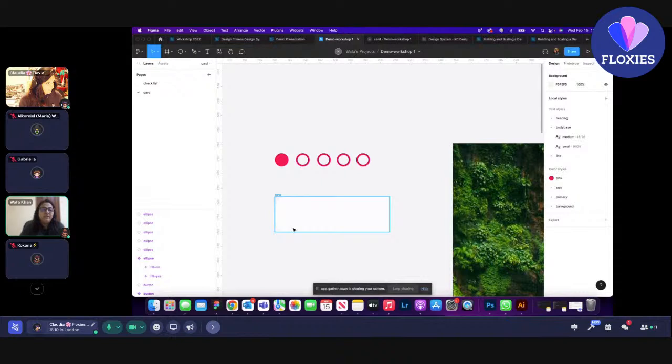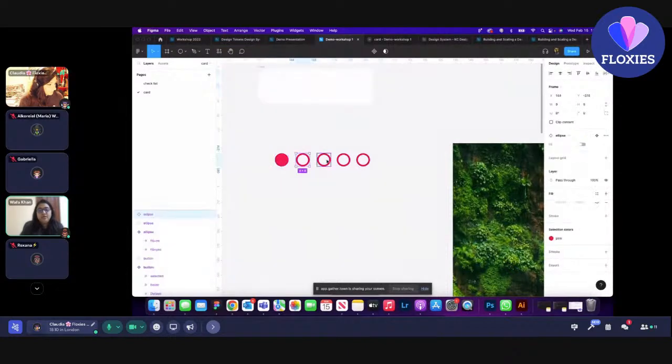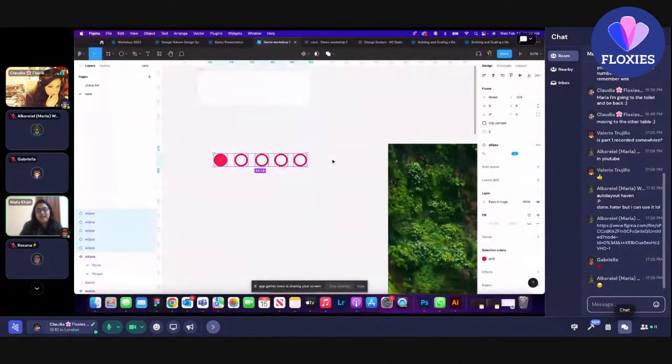I know that we have this. The way I would do this, I never use frames. Now you have all those individual pieces. I'm going to select them, and tell me what we need to do. Anyone, if anyone has any idea? The magic word is auto layout.